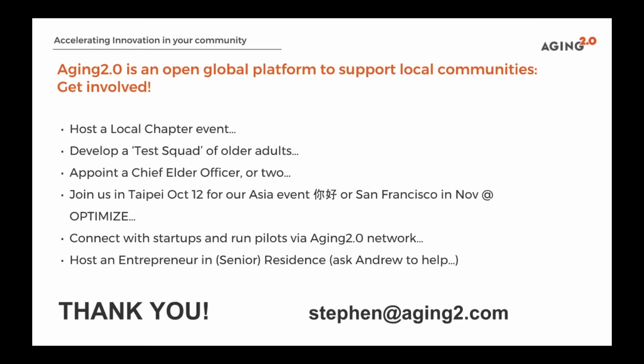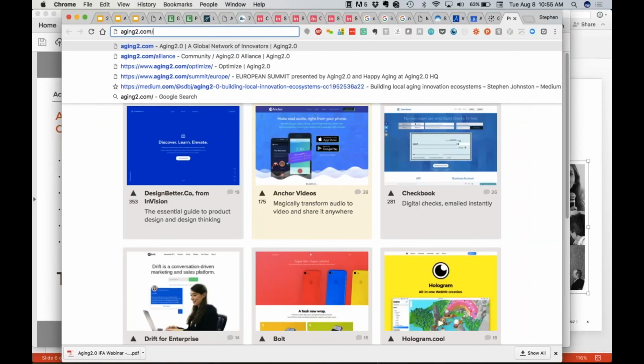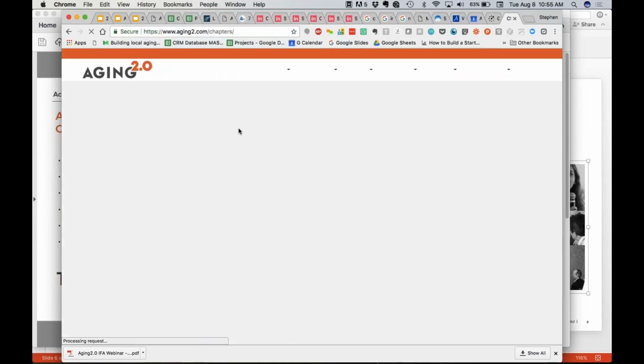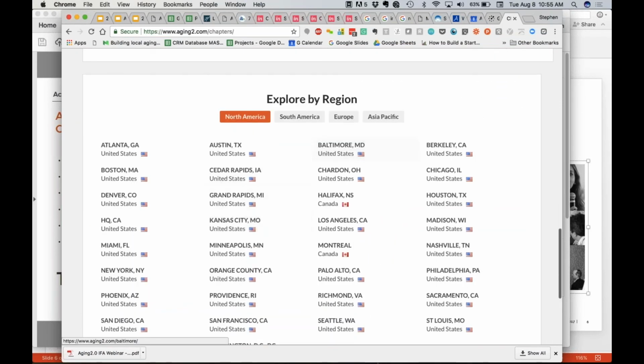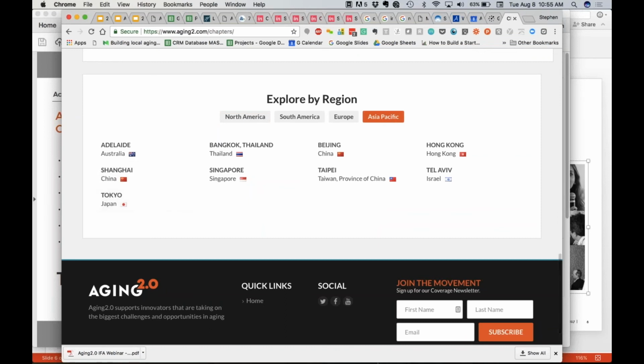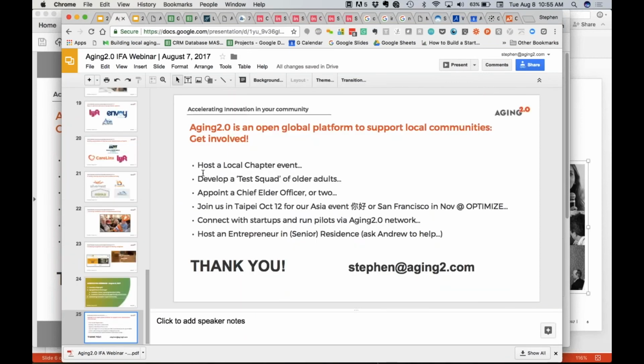Well, Taipei is actually perfect because we have a chapter in Taipei, and if you go to the website aging2.com/local, you'll be able to see all the different chapters. The web is a good way to connect to just see the different chapters we have right now: Adelaide, Shanghai, Tokyo, Bangkok, Singapore, Beijing, Taipei, Hong Kong, Tel Aviv, our Asia Pacific chapters. And then, I'm happy to also make connections if people want to send me an email, and we'll connect them on with Stephen at aging2.com.